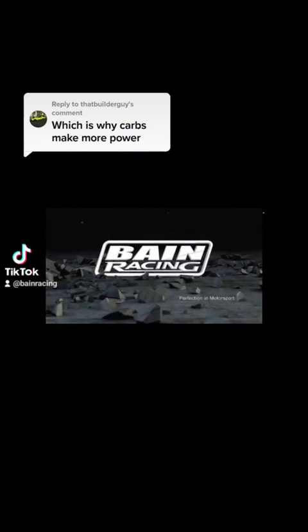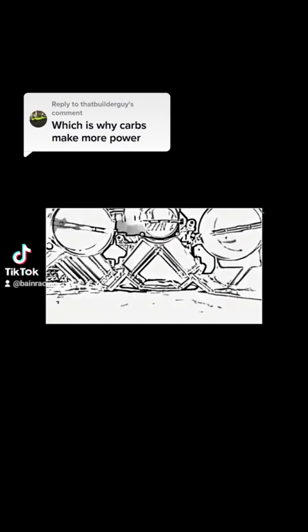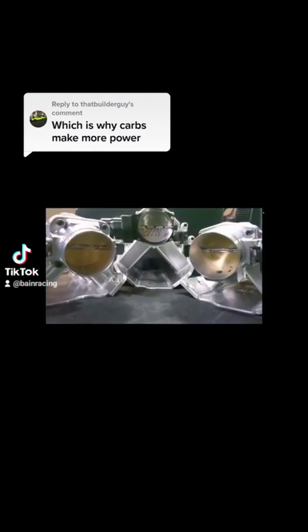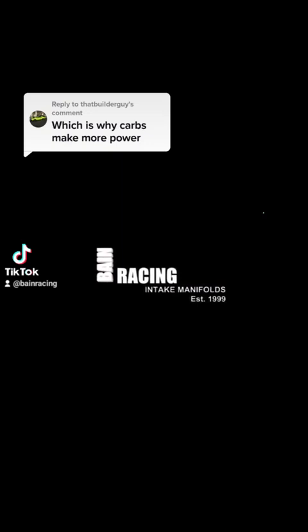The age-old debate, Carby versus EFI. I thought I'd address this question as I don't tend to like these absolutes like this, and rather than get into the whole appeal to authority, because I can sit here and say we build 50 to 70 intakes a year, send them all over the country and overseas and stuff like that.